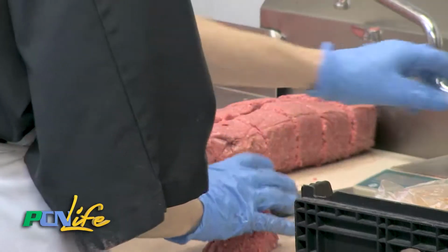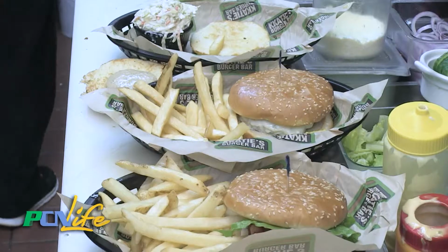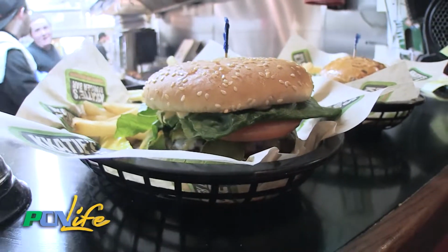Well, it starts with the meat. We use fresh Angus beef, never frozen. We're hand packing them daily. Whether you get plain hamburger or you get something that we've really put a lot of creativity into, we take a lot of pride in our burgers.